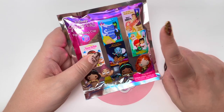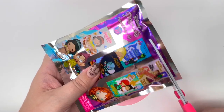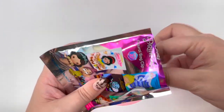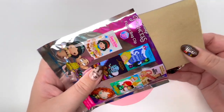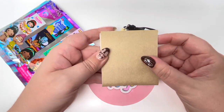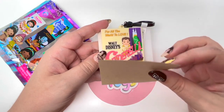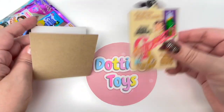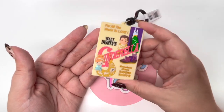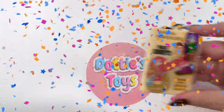We're only missing one more piece. We just need this Cinderella. Okay, let's see if we got our Cinderella. All right, so let's go ahead and take this out. All right, let's see if we got Cinderella. It's our last one. Here we go. 1, 2, 3. Oh my goodness! We got Cinderella! Yay! Yes!